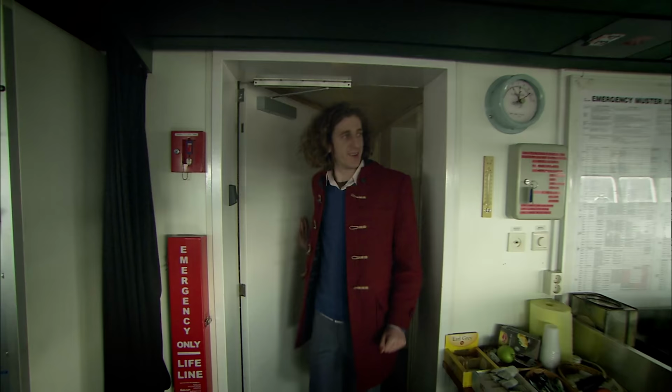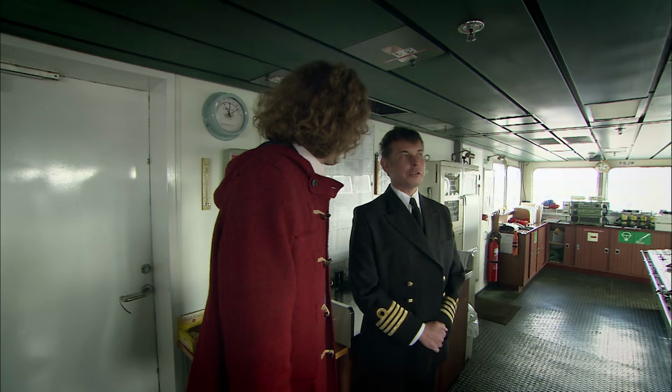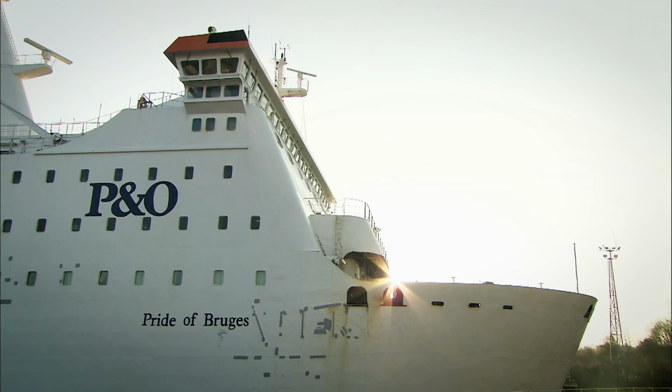Found the bridge. Harry! Good morning. Good morning, Tom. Welcome. Hello. This is the bridge. I've found it. This is the bridge, yes. It's hard to find. It's hidden behind closed doors. It seems to be. For obvious reasons.